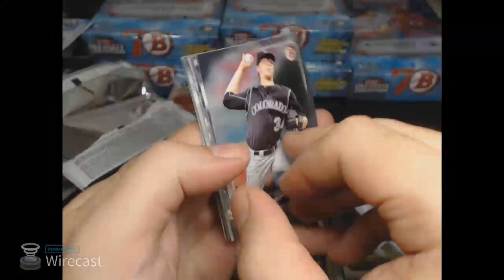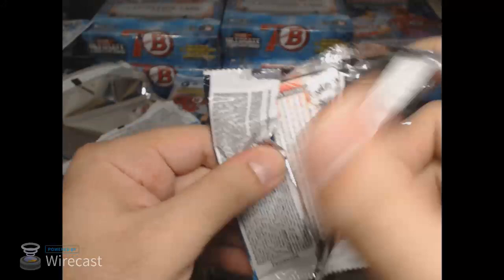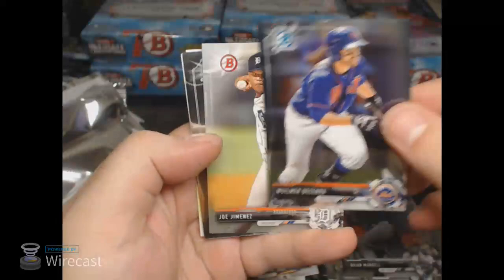Benny and Bregman, rookies. Jenkins and Martinez, Chrome. Garrett Whitley, Chrome. And Brian Mundell, Chrome. Mike Trout, 48 Bowman insert. Paper. Bracero, Chrome, and Beatty, Chrome.